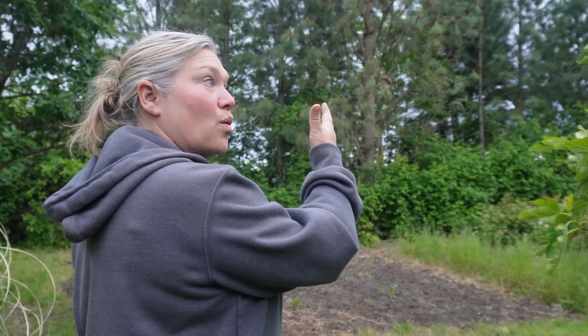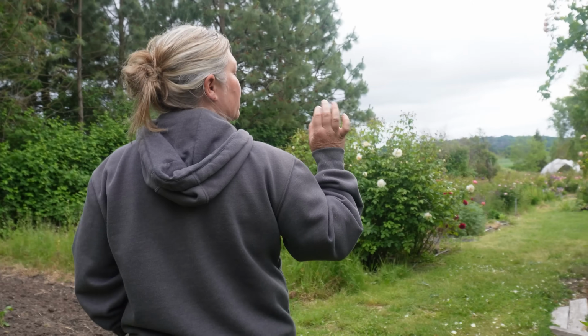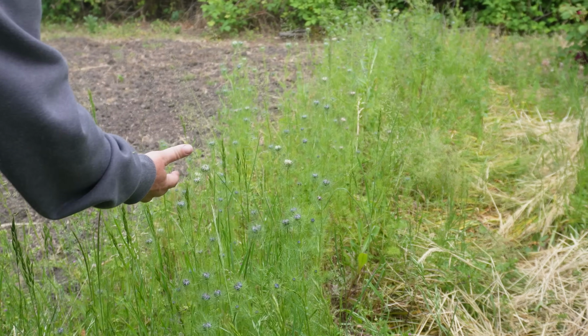So we're going to go around the corner from that garden into where the roses are and most of the cut flowers are. I have a little tiny row of nigella here. It's not quite blooming yet, but I thought I'd do this little wildflower row, and they have beautiful seed pods that we use later in design. You can actually dry them.